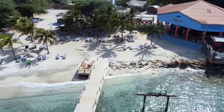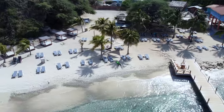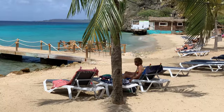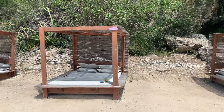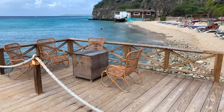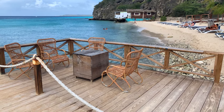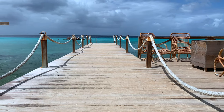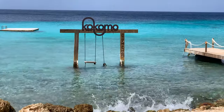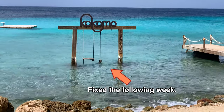Sandwiched between two rocky cliffs, this is a terrific destination, even if you aren't diving. Not only can you rent chaise lounges, but you can even upgrade to a covered cabana. There is a sort of beachfront porch area, a 50-foot pier, floating wooden platform, and even a couple of picturesque swings out over the water.